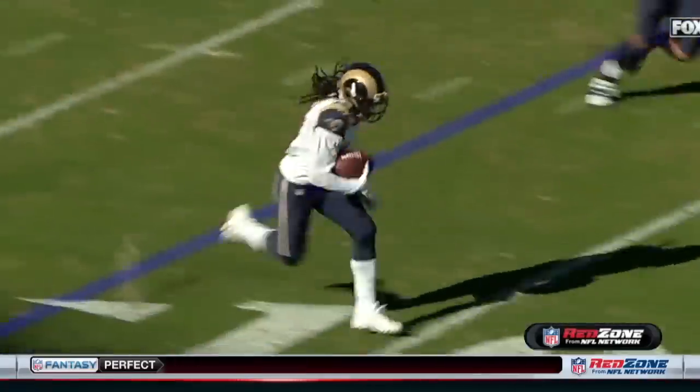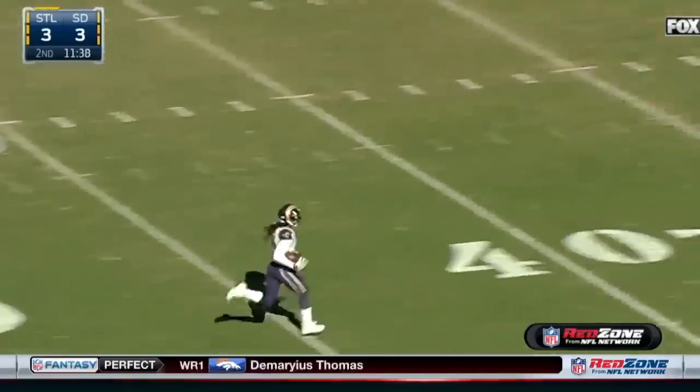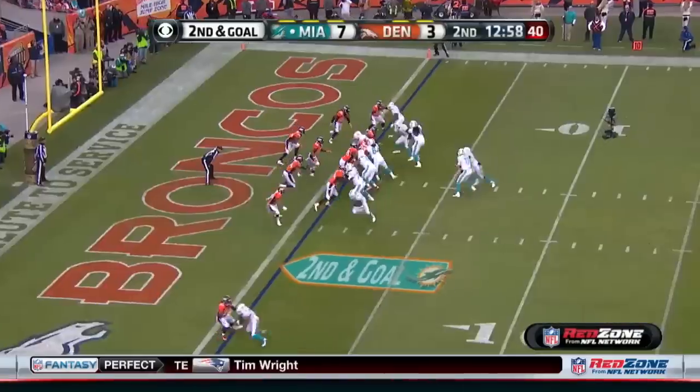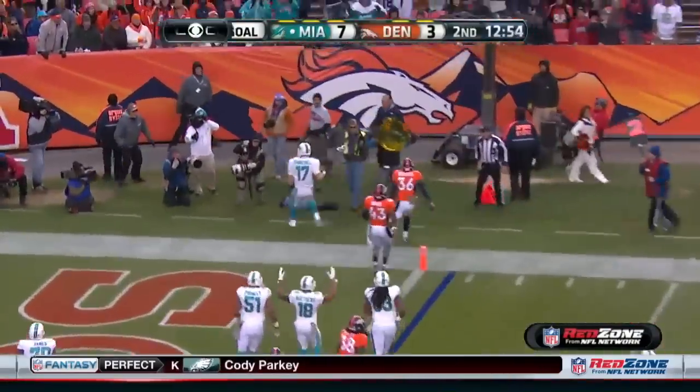Rivers fires. And zone, it's intercepted. The Rams with a takeaway. Janoris Jenkins is going and going and gone for a Ram touchdown. Tannehill still has it. He's looking for the pylon and he's got the touchdown.